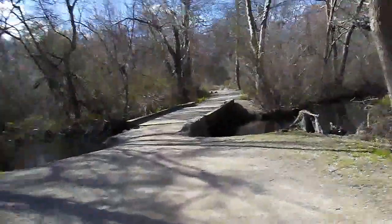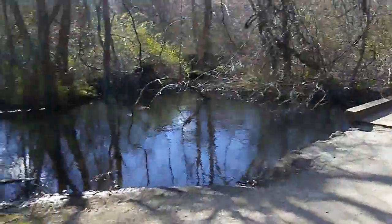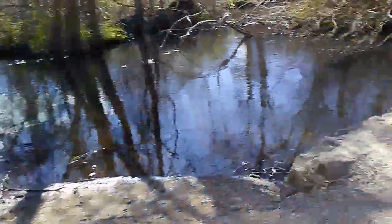Let's look at the river. Oh, look at this. Get another view of the river. I like water. We don't have rivers in the middle of the island, you know?